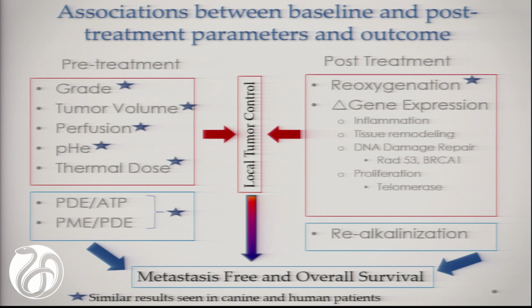Okay, so let me just end up with a couple points here. This is what kind of blew me away when I was looking at this data and realizing we published all this stuff in different papers. Then you put it all together, and it really makes kind of a cool story. So we did a lot of measurements pre-treatment and post-treatment.